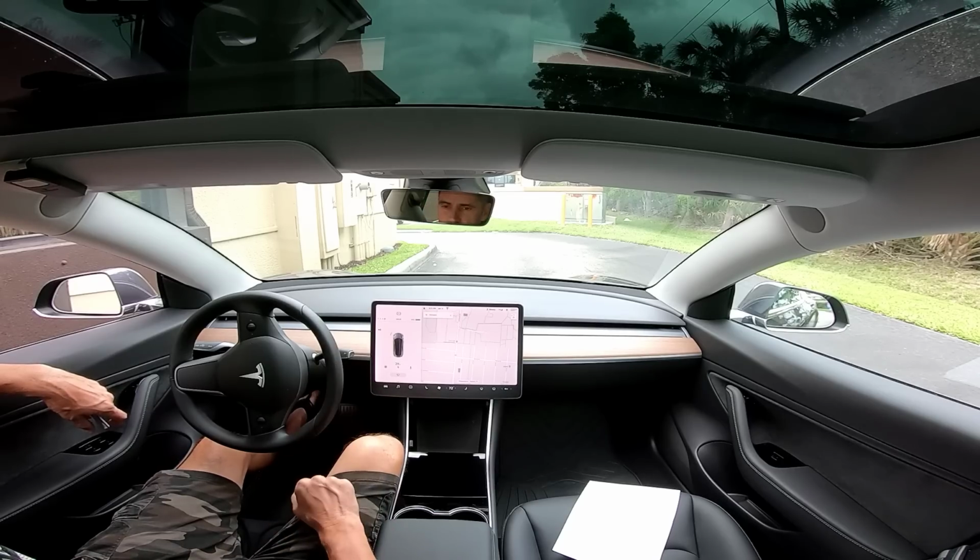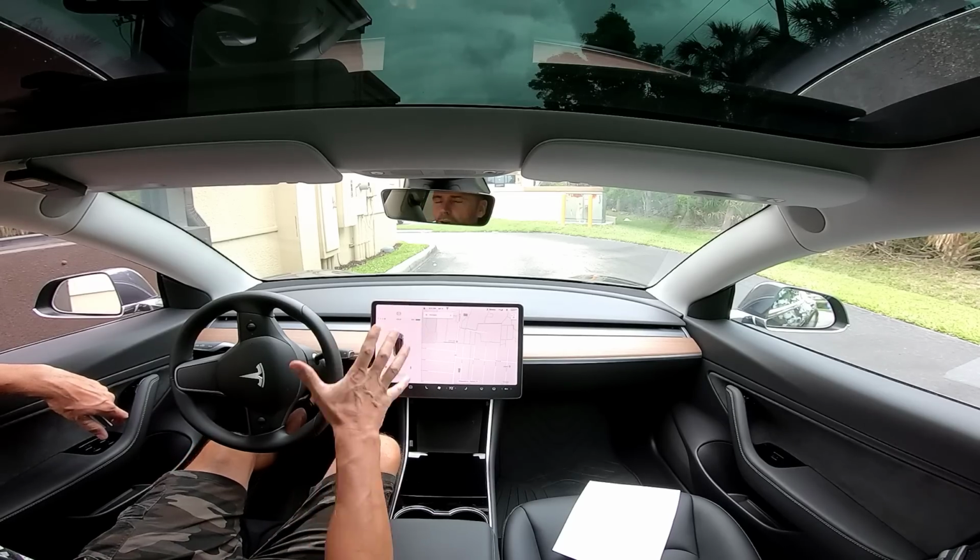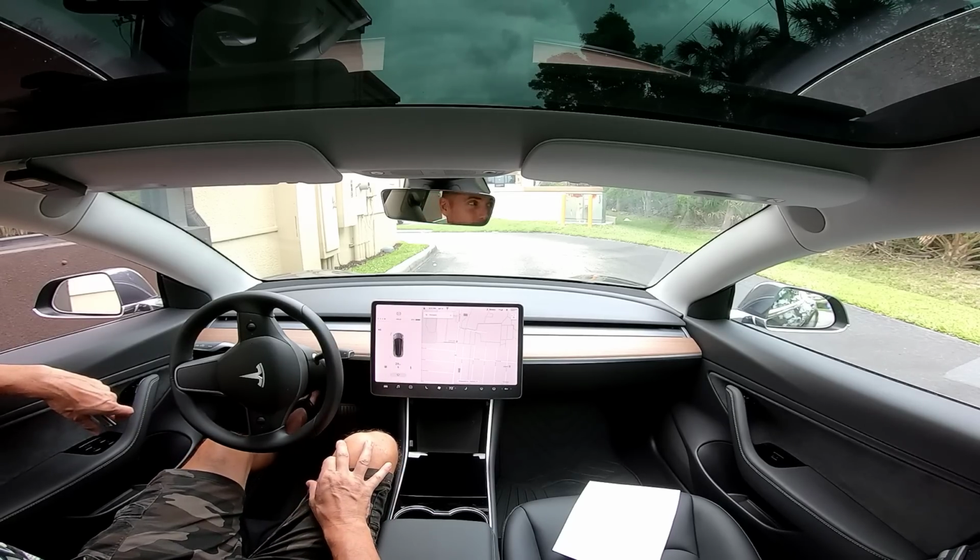I like the hold feature as well. Once you come to a complete stop, it just puts the car in hold, so you don't have to keep your foot on the brake.